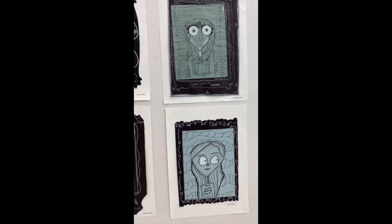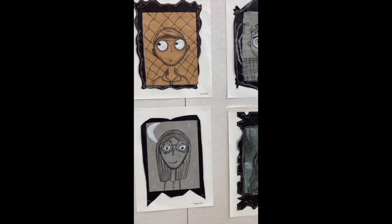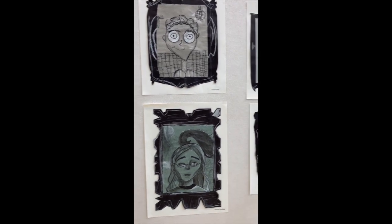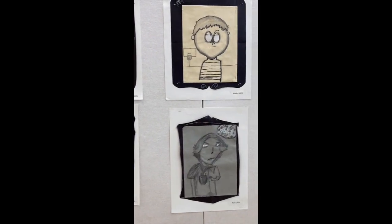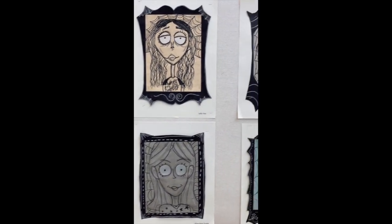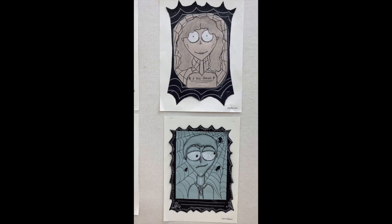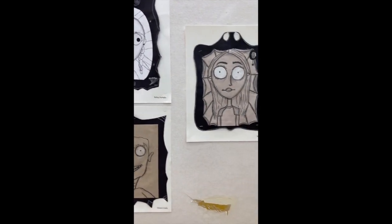These are some of our Tim Burton inspired self-portraits. Students learned how to draw a self-portrait that is stylized, doesn't have to look exactly realistic, and they learned how to create shadows and highlights to give it that real Tim Burton feel.